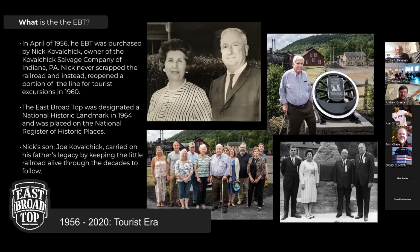And it was so successful that for the next 51 years, the Kovalchick family ran the East Broad Top as a summer tourist operation, running from our headquarters of Rockhill, Orbisonia, about 4.5 miles north up to Colgate Grove and back. And under his leadership and then his son Joe's leadership, the EBT was designated a National Historic Landmark in 1964, placed on the National Register of Historic Places, and his son Joe kept the family tradition going up until about 2011 or so.